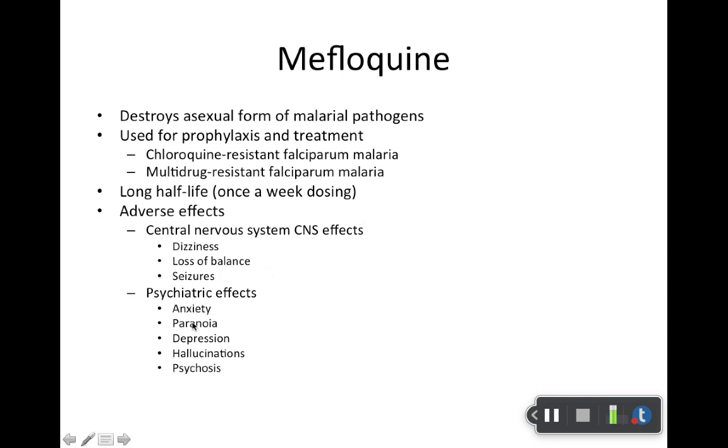The reason I was saying that the adverse effects are interesting is, first, you have to be concerned with some CNS effects, so dizziness, seizures, loss of balance, but then the psychiatric effects are interesting, and these are related to the box warning. So those are maybe more problematic. As far as your common adverse effects, central nervous system, maybe skin rash, some GI adverse effects. But then box warnings are related to psychiatric effects. So definitely read this list, but there's a box warning for neuropsychiatric effects.